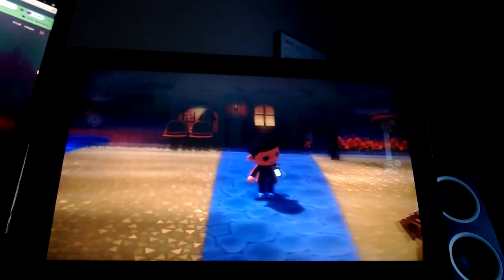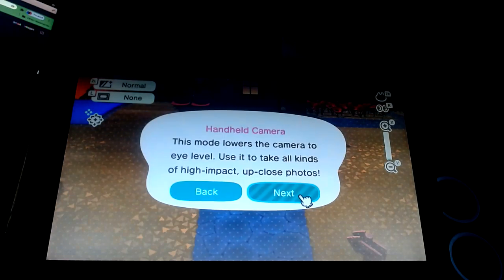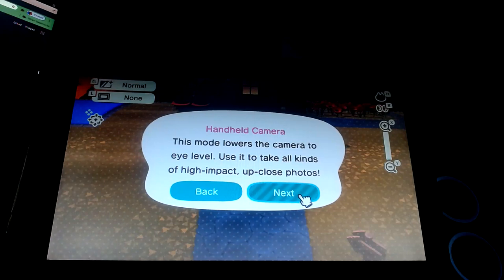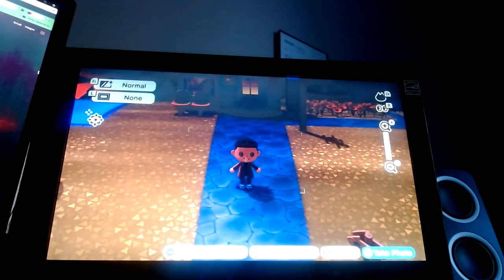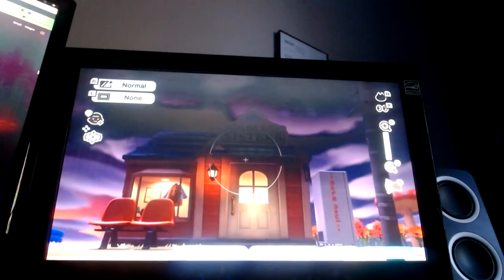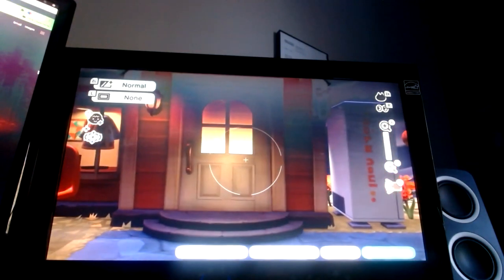Let me see what's new. Pro camera. Alright, pro camera use guide. You can use the minus button to switch between different camera types, like handheld and tripod. Handheld camera. This mode lowers the camera. Yeah, it gives you a different perspective. Tripod cam. This holds the camera in one spot, letting you move around. So, handheld camera. Oh, dude. Now you can see what I can see.